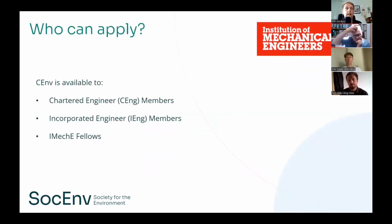Okay, so in order to expand on who can apply as a mechanical engineer, you must be a Chartered Engineer member or an Incorporated Engineer member or an IMechE fellow in order to apply. So you have to go through that process first.